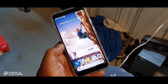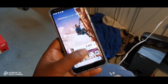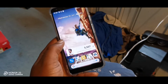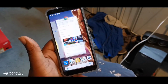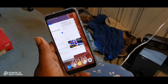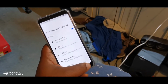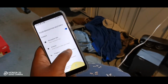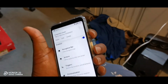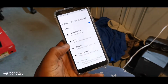But on Fluid Navigation Gestures, you can add more customizations to what each swipe or which held swipe does. So for example, if I hold and swipe in from the left, it will help me multitask and go back to the previous app that I was using. Same if I hold and swipe in from the right. Also, when I swipe up and hold from the right bottom corner, it will do a screenshot for me. So it's a nice little easy screenshot function that I can do with one hand instead of pressing the power button and the down key with the two fingers I got there.